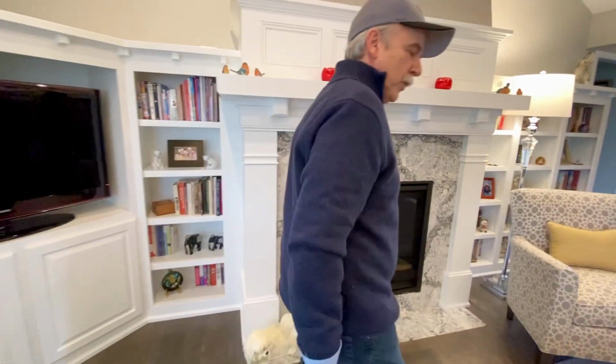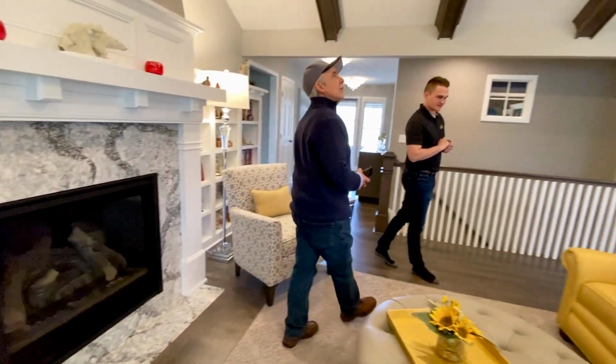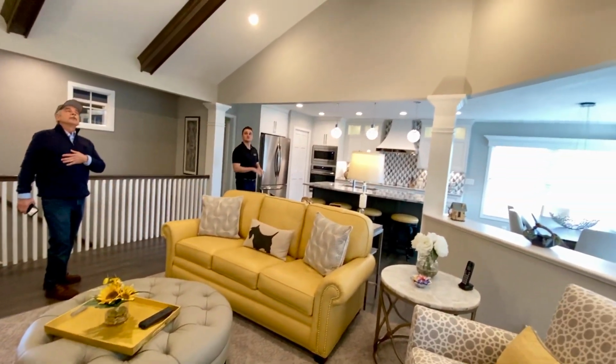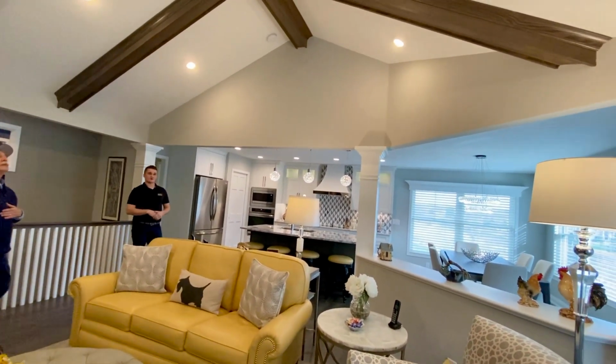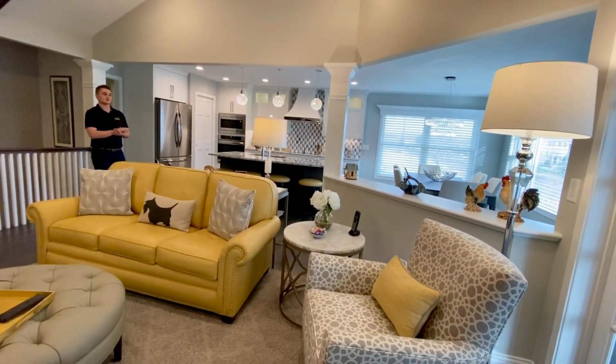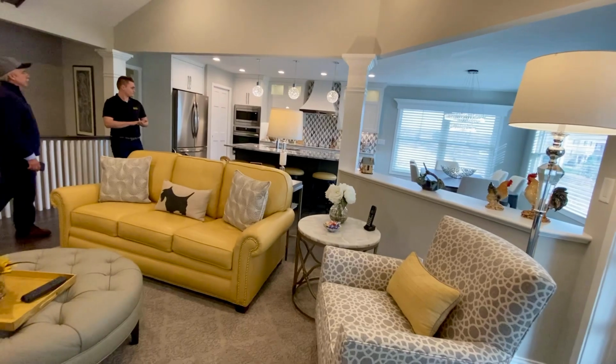We got some new throw rugs down. I love the beams though. That turned out well, and the recessed lighting. It looks like you added quite a bit here. Right, it really lightened up the place with the natural light, and you've really got the whole works. LED, that nice light.